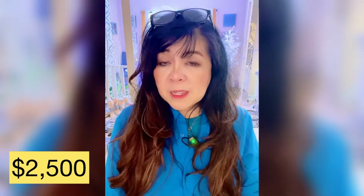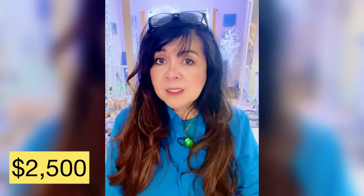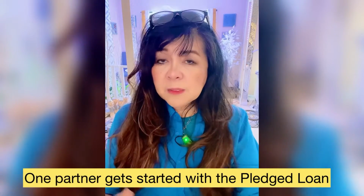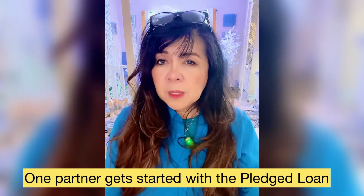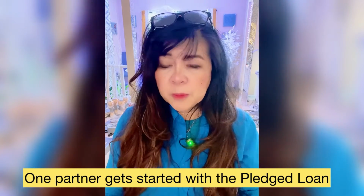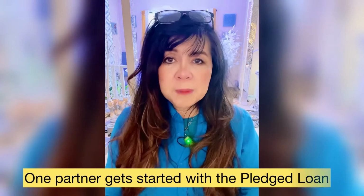So I think that's a pretty cool hack for $2,500 to be able to really work for you in boosting your credit profile and Navy Federal profile at the same time, your internal score. So here's what you can do with $2,500. Either you or your partner can get started with a pledge loan. You call Navy Federal and open up a pledge loan for $2,500.